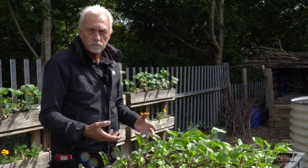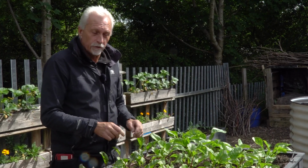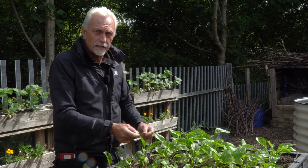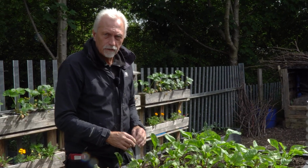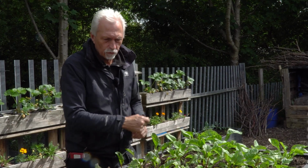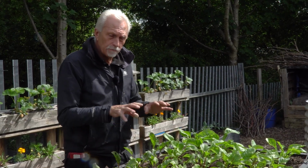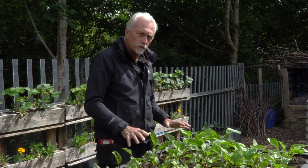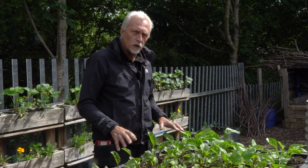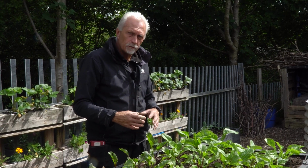And it also suppresses weeds, although sometimes the weed seeds do remain in the compost, so you might find that you get a flush of little seedlings, but again, just weed over. But it'll also keep moisture in as well. So what you tend to do is water before you put the compost mulch on, so that it locks the moisture into the soil.